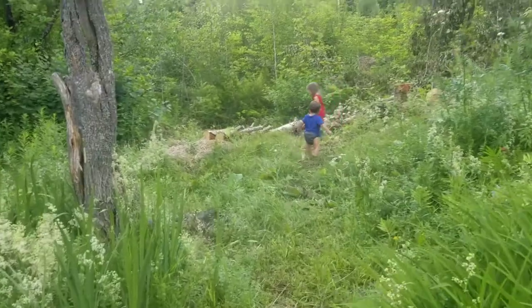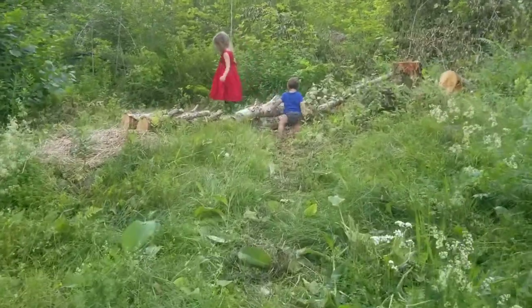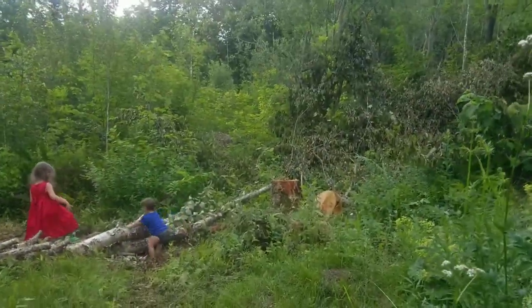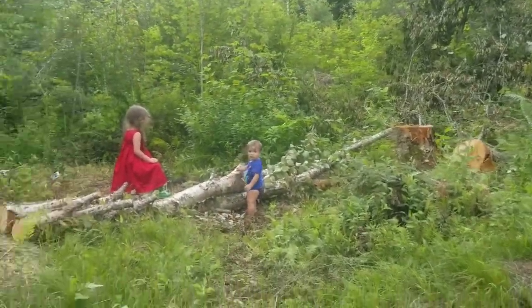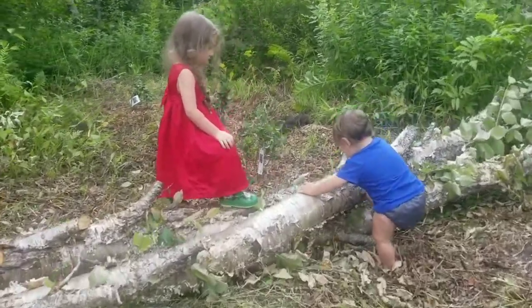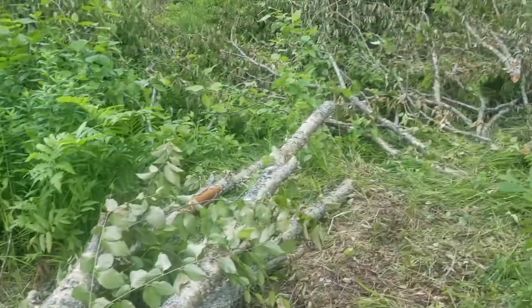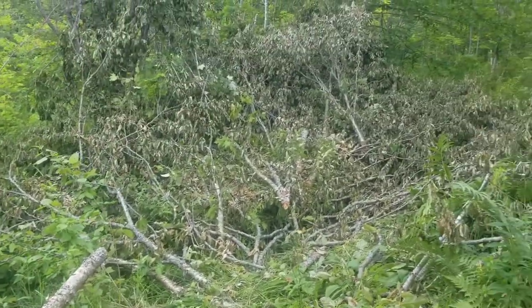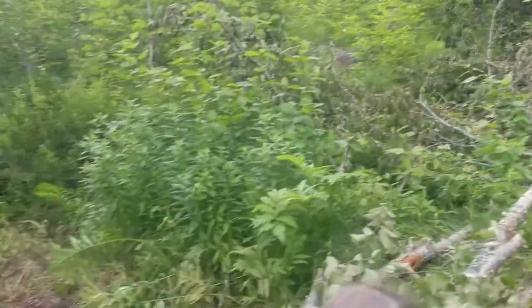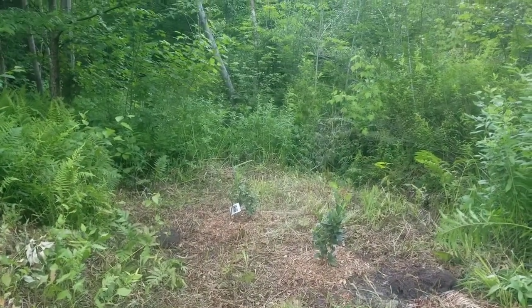Oh, I should show you, we planted our blueberries finally. Let me show you. This is where the little munchkins are going. My husband cut down the birch tree to give us some light for our blueberry bushes. The kids are playing, going up the path to the pig. We have to clean up all the extra. But there's our blueberry bushes. One, two, three blueberry bushes.